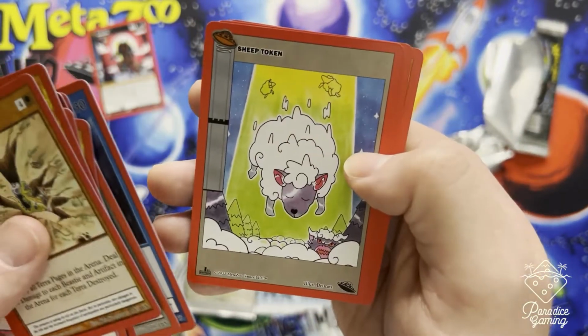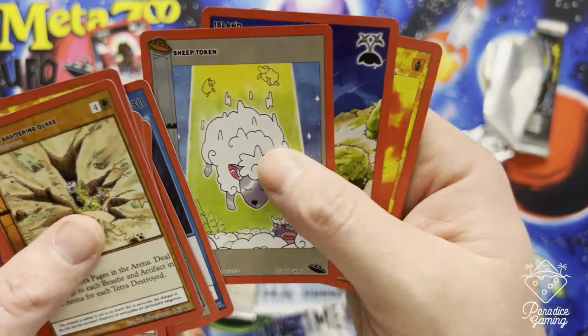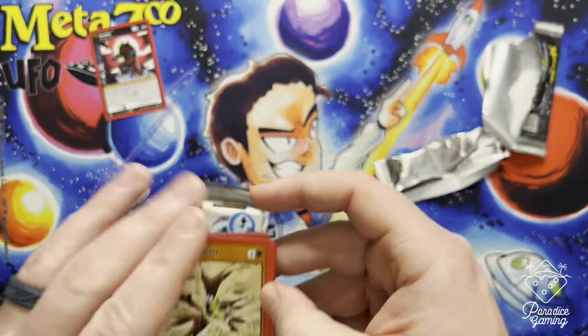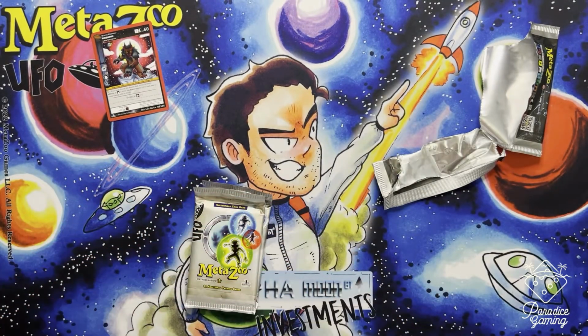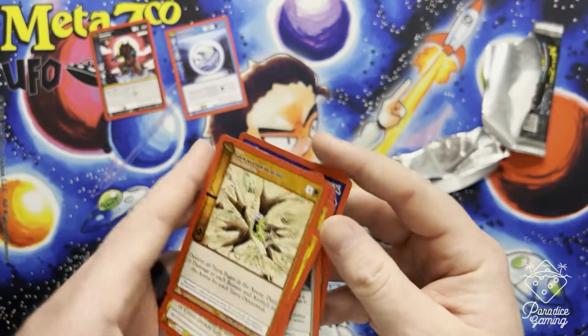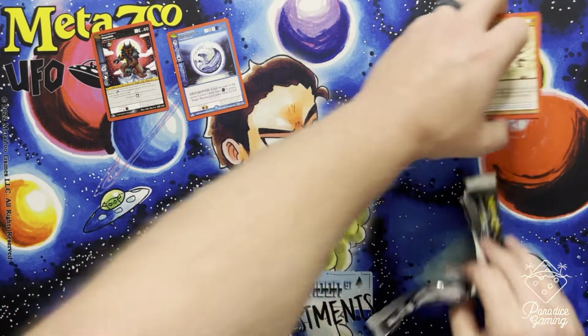Drowning Sea Orb. Sheep Token. That's pretty funny. Sheep Token. Island and Flame Aura. Pretty awesome stuff. I'm liking the art. I think these beasties are pretty cool. Sheep Token's hilarious. Good stuff. Cardstock feels pretty good.